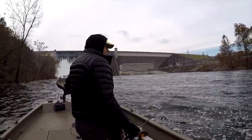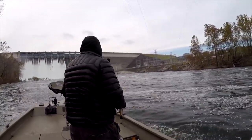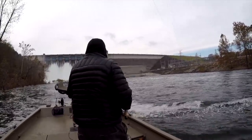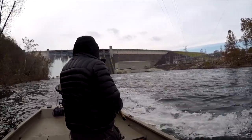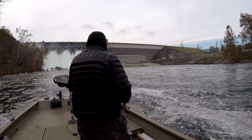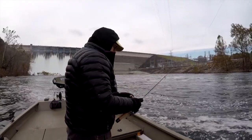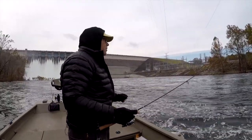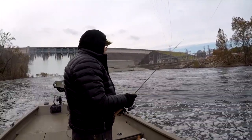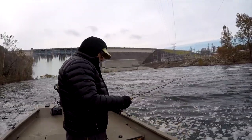Did get an email from the Corps. They said that they can't, we talked about this yesterday, that they can't run turbines full blast. So we got more water coming over the top than we do down below. Parts of Arkansas got 4 or 5 inches of rain. Down at the Beaver tailwater, that's why Beaver's coming up a little bit. At Table Rock, we got 3 or 4 inches. I mean, we got a lot of water.